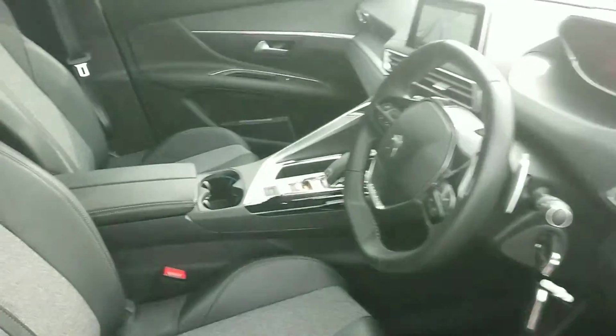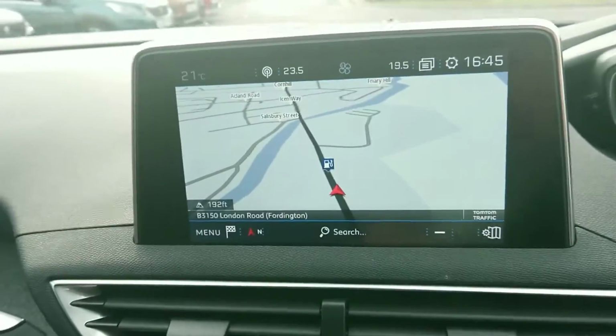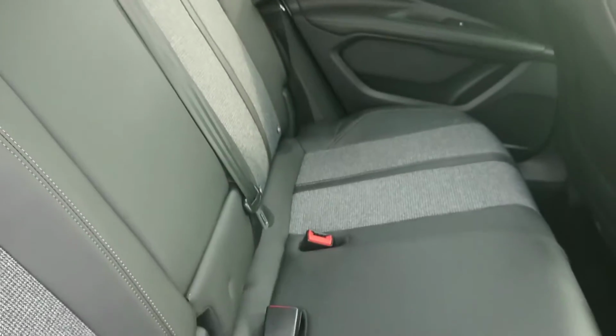Okay, so inside the car, again, as you'd expect, all very neat and tidy. The seats barely look like they've ever been sat on. It's got the TomTom traffic navigation activated also. Again in the front seat. So no cigarette burns, no stains. And there. And then the rear seats. The story is exactly the same. No cigarette burns, no marks.